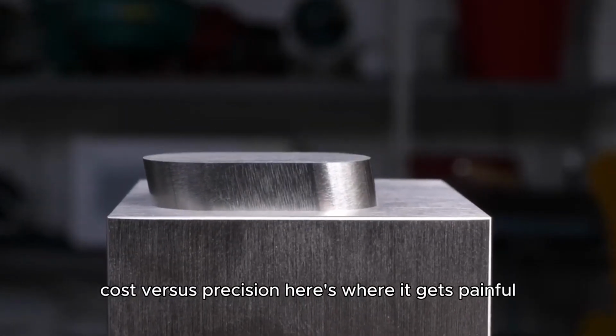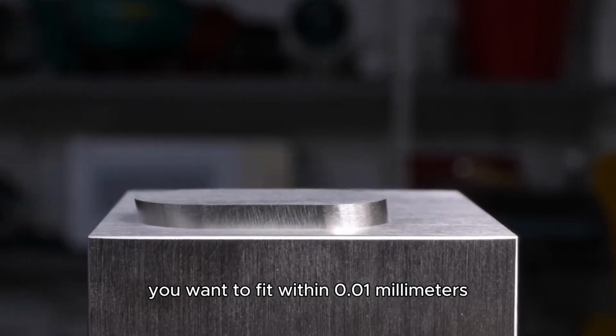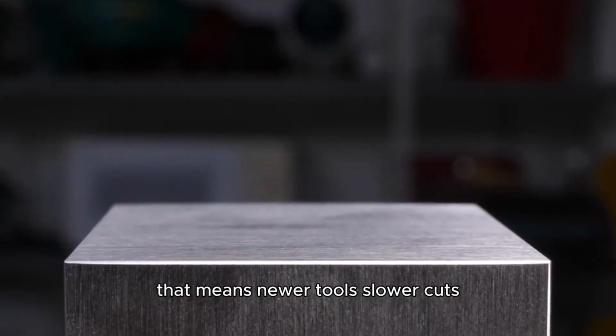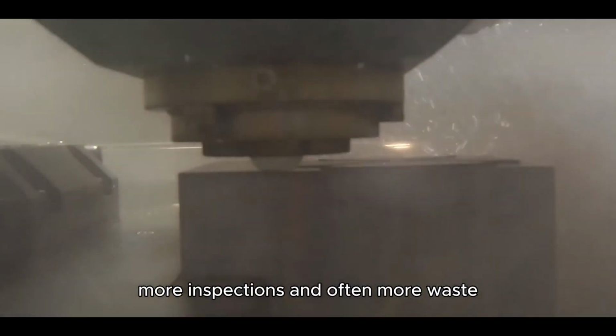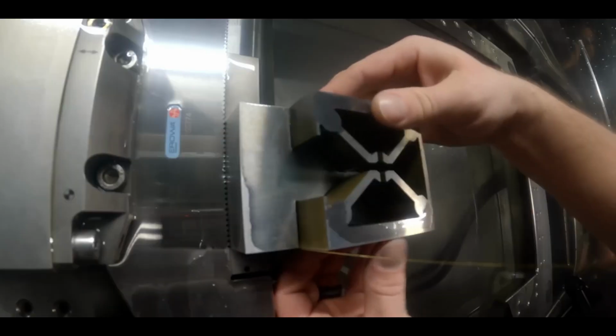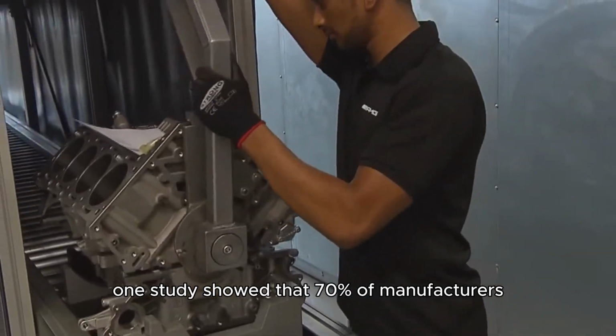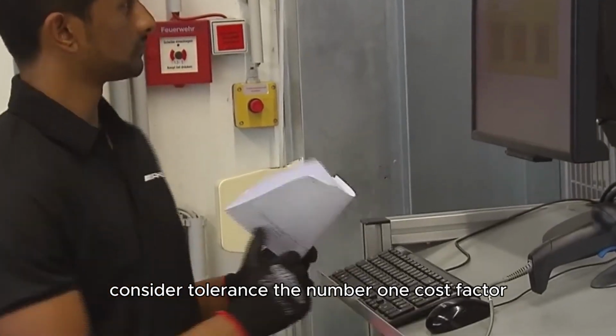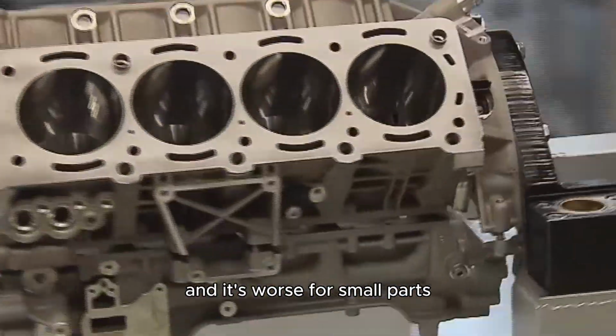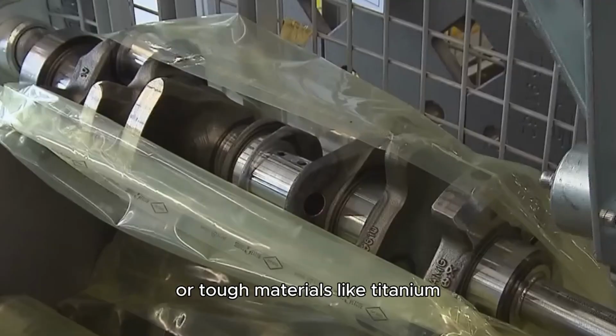Here's where it gets painful. You want to fit within 0.01 millimeters. That means newer tools, slower cuts, more inspections, and often more waste. One study showed that 70% of manufacturers consider tolerance the number one cost factor, and it's worse for small parts or tough materials like titanium.